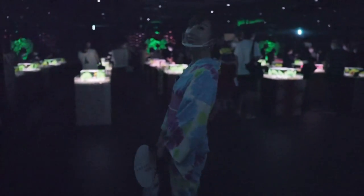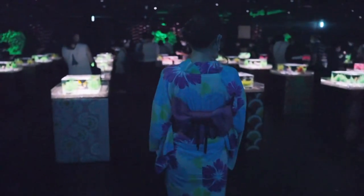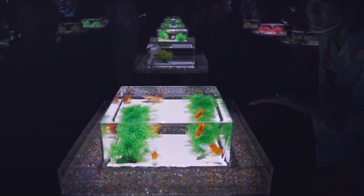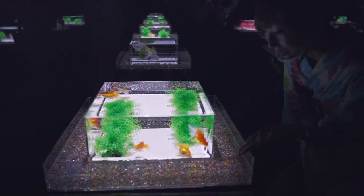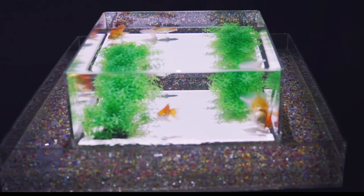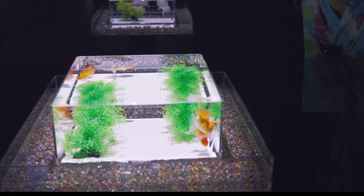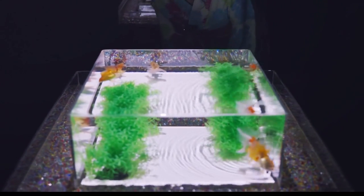Whoa! The next section is like a jewelry store. The water tank is very square. Look! Very cute! I think the goldfish are already beautiful, but look at the glass walls. So cute! Reminded me of my childhood. I used to keep very colorful glass balls. We called them Bidama. Sugoi! Very beautiful! I think these goldfish must be very happy about being kept here.